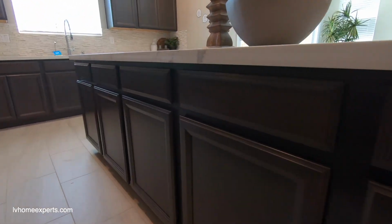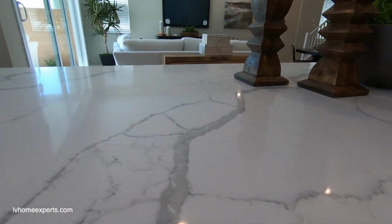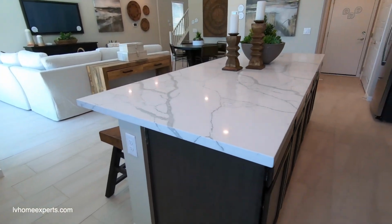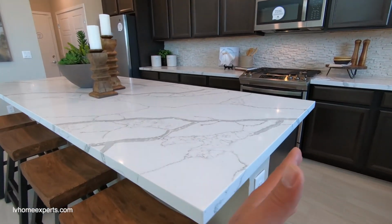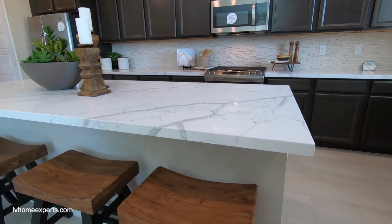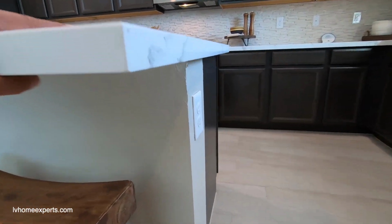You have the standard shaker cabinets, okay? But I do love this granite. And I love how they 45'd on this granite here, so it looks like it's all streamlined, which is great. Couple things right here. I've noticed right here is not as straight. I would have them redo this during my walkthrough. Okay? I don't know if you guys can see that or not. Boom. You see that?